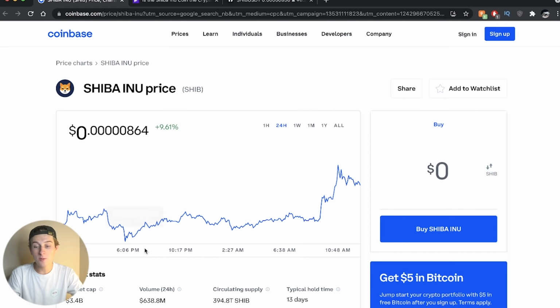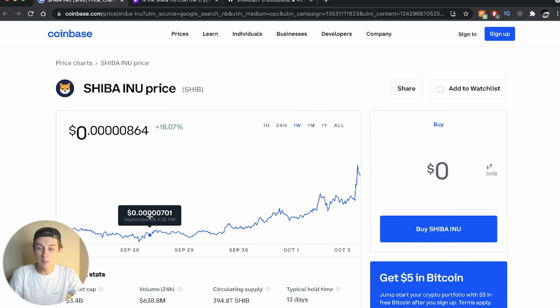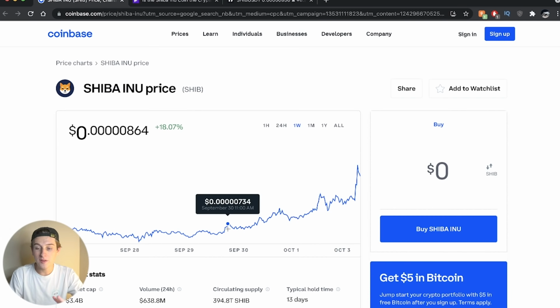As you can see, your Shiba Inu coin was moving pretty stable, not really seeing much volatility over the last week, but around September 30th, give or take, towards the end of the month of September, we all of a sudden started to see this really interesting uptrend, right? It was just fascinating. This movement, we've never seen something like this with Shiba Inu coin before.